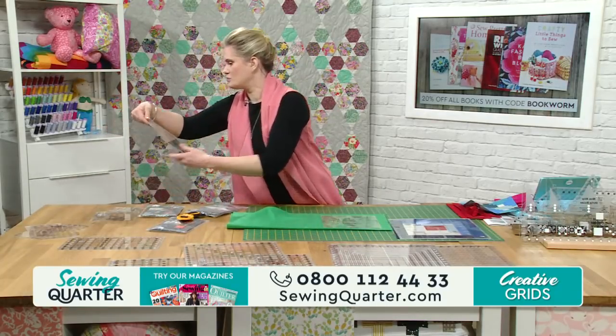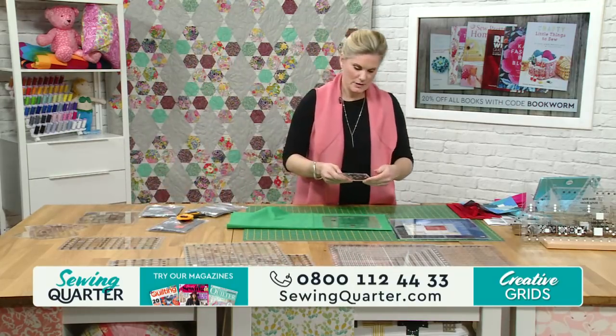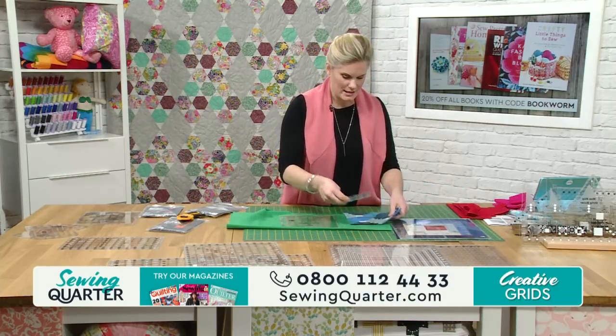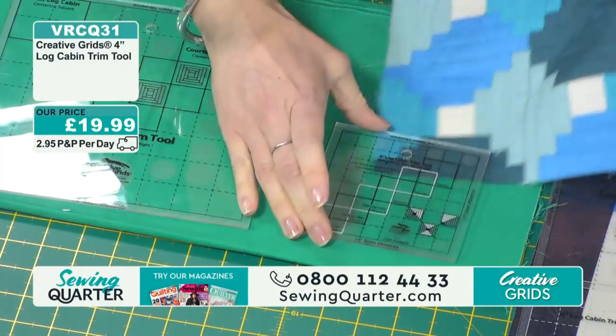And then the next one is your log cabin trim tool, which is my little itty bitty one. Look at that. That one did those little ones there.